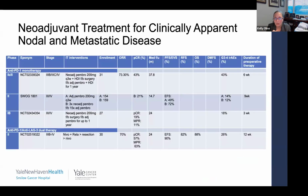Next. So a lot of those initial works were done with small trials. And I've divided this table into some different sections. So if we look at the anti-PD-1 monotherapy, again, some early trials that were done just to get a semblance of safety, and actually, as I said, really biomarker driven. The biggest one was the phase 2 trial done, the SWOG 1801. I'll highlight that in a little bit.